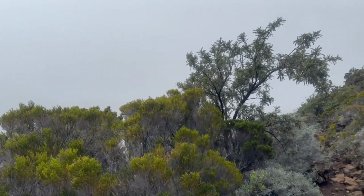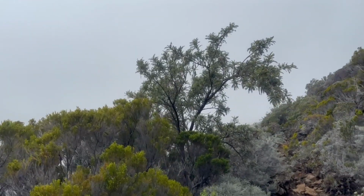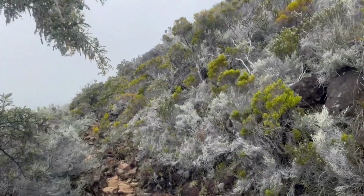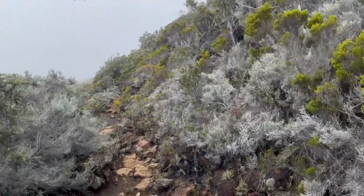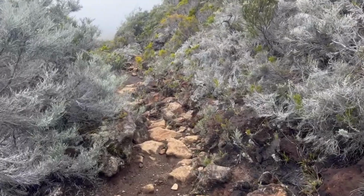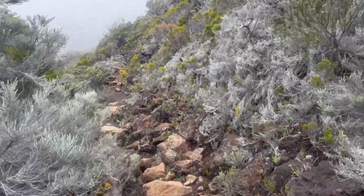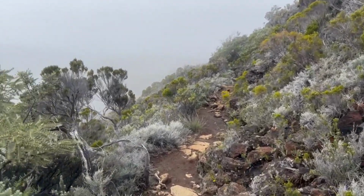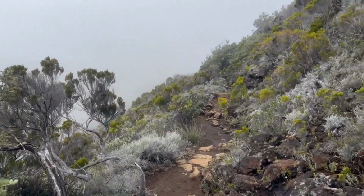You can see the whole area now under the cloud. It feels really something else to walk in between the clouds, and the path has also become a little bit difficult. At the beginning you saw that there was only sand, but now it's full of stones, and we are going down now.